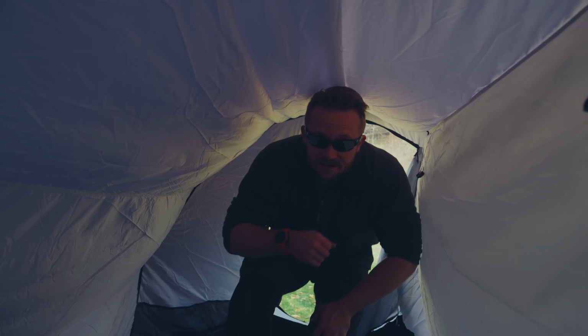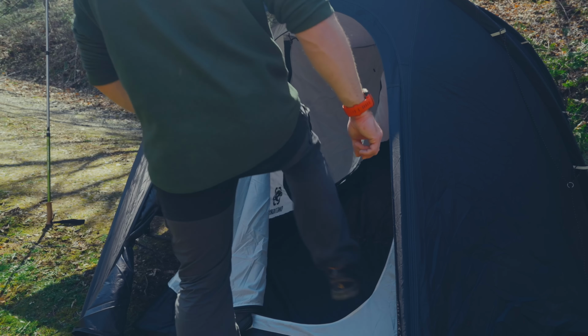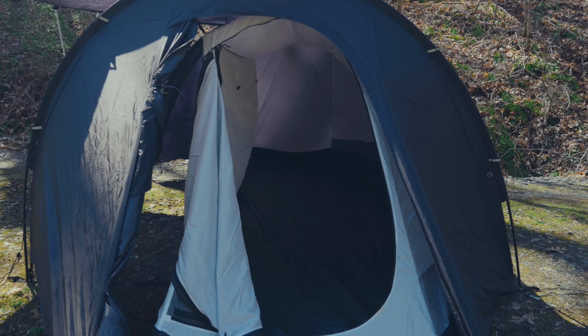Now, as you all can see here, this is a good sized tent. You definitely don't have to lay down and crawl in. There's enough space here to bend over and walk in. So what we're looking at here is a tent with bathtub floors, rather aggressive bathtub floors. In fact, these stick up about 7 or 8 inches. We have 2 mesh pockets, and both the front door and the side door feature mesh.